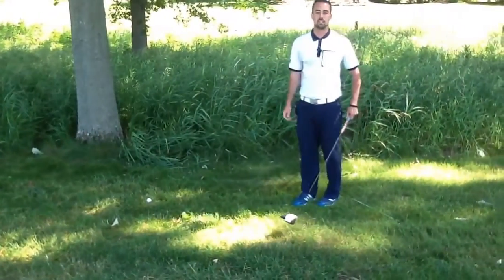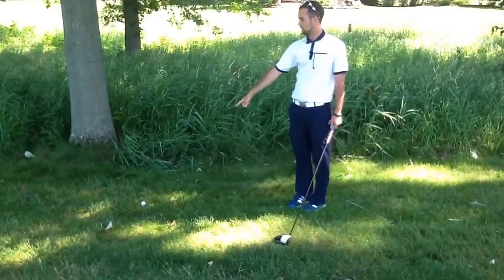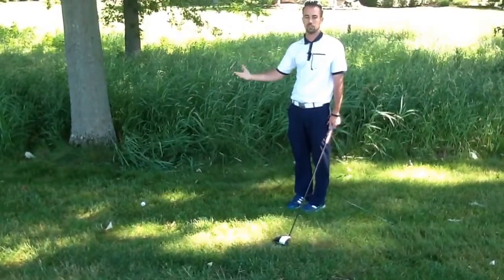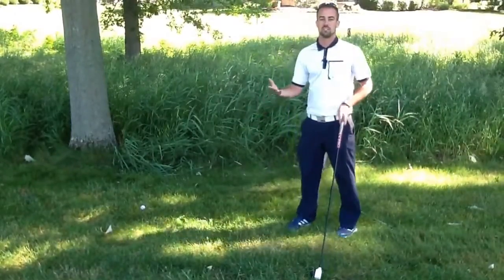Now because we've done this, this is a penalty stroke. So remember, if you hit your first shot there, second shot, or the drop is your second shot essentially, and you'll be hitting your third shot. So not the best of situations, but it does get you out and help you finish the hole.